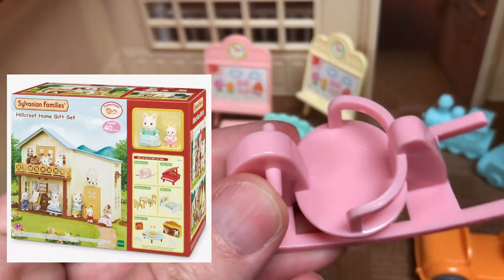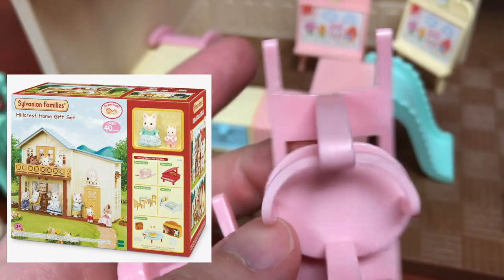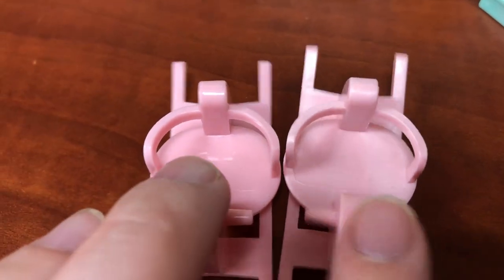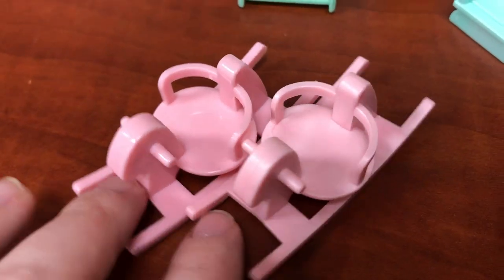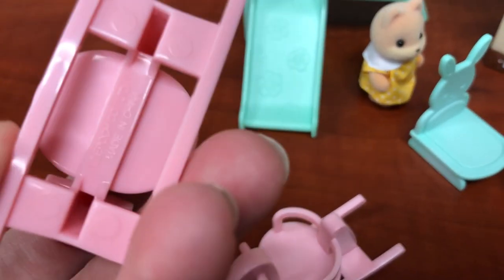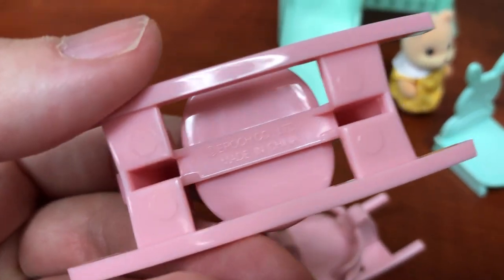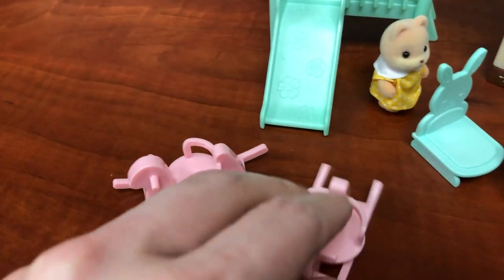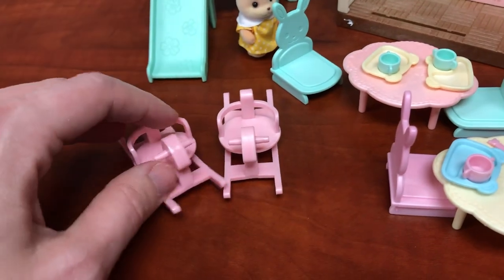So for the rocking horse, we have this one from the Hillcrest home. And compare that to the one that came in the gift set, you can see that it is a totally different finish. We've got this super high gloss in the Hillcrest home, and then we have the more matte finish in the Raspberry home. And I like the glossiness of it, but I think I like the one in the Raspberry home better. Sometimes I look at the markings there to see if they were probably made in the same factory. It looks like they were. They just chose to do a different finish. So a little variety there.